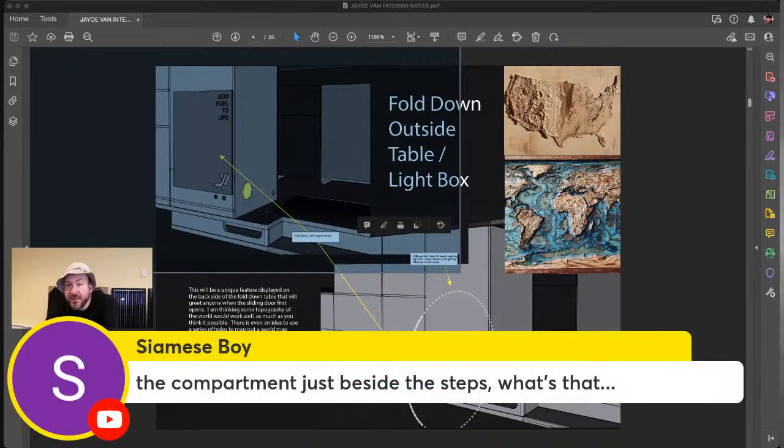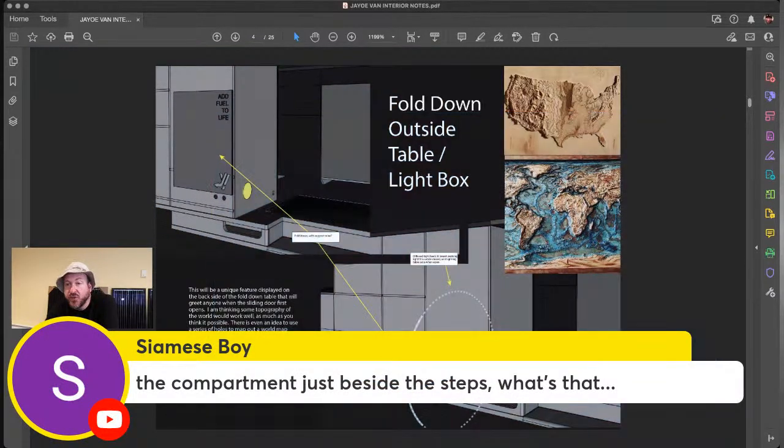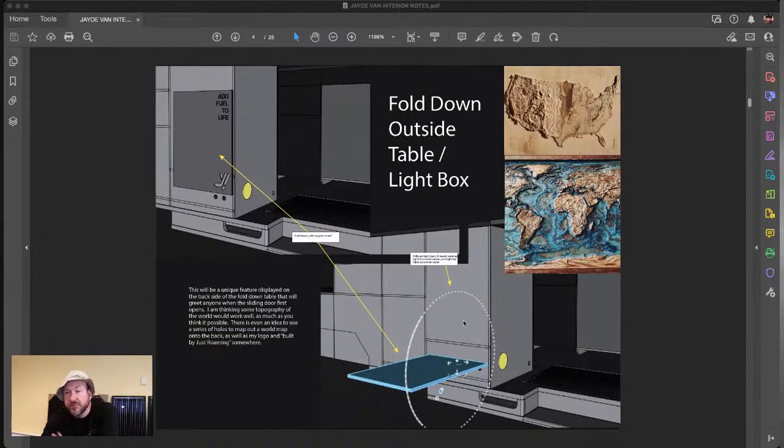The compartment just beside the steps, what's that? That is for a shoe cubby. So you can put some sandals in there, maybe a brush. I want to have a step there eventually so that people can step up into the van and they're going to be able to clean their shoes off before they do that. I might also have a basket here that's going to be like an elastic band with a bag that people can put their shoes in as well. So that's going to be cool.